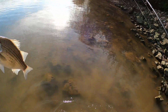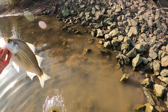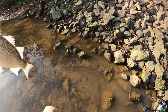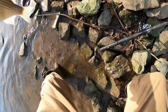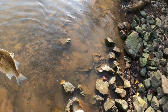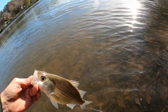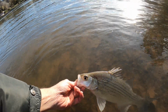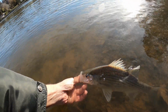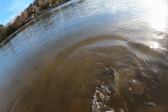Let's move down here in this clear water just a little bit. Turn him loose down here where we can get a little bit of a release on him. Uh-oh. Yeah, we got a little clear water right here, folks. I don't really want to do an underwater shot right now, but hey. So there he goes, nice big white bass.